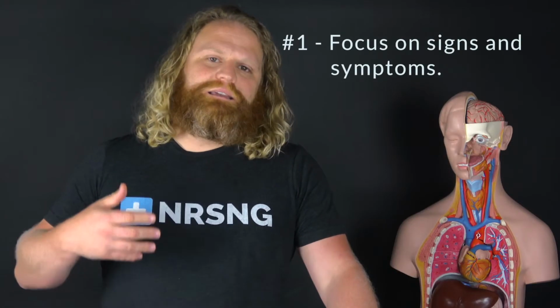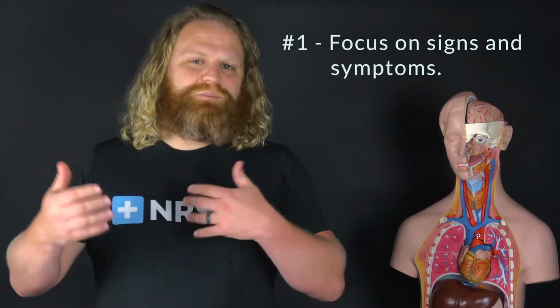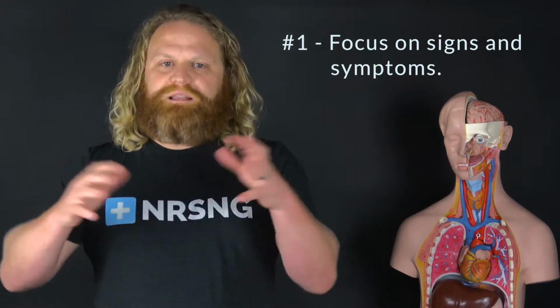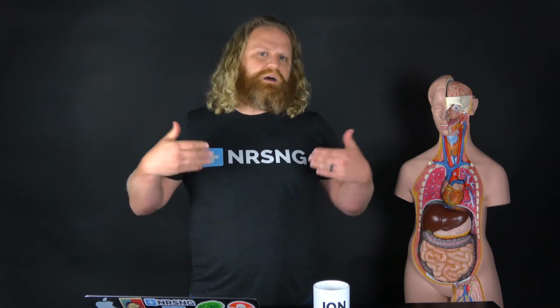The first thing is, get yourself to just focus on the signs and symptoms. If you don't learn anything else, just kind of memorize those signs and symptoms. And I know this is completely contrarian to everything else that we talk about where we say, don't just memorize. But in this case, if you really just totally hate studying it, just kind of learn those signs and symptoms because knowing those is going to help you on the tests.